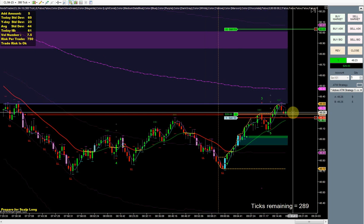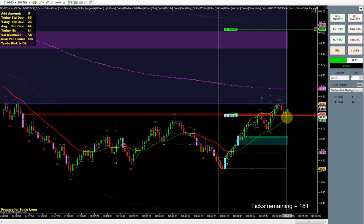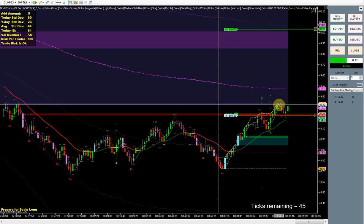So let's see if we can get a nice green bar here. Market tried to come down, didn't do so, so we might be pushing up now. I'm going to see us make a new high, a new higher high. Come on, let's get past this level.